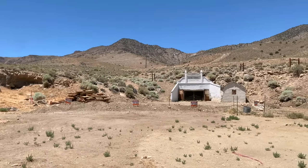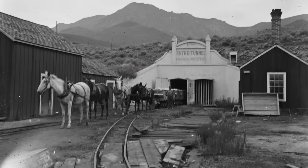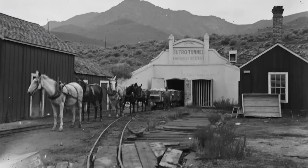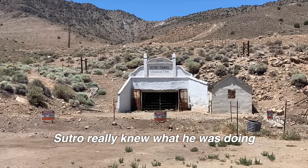Adolph Sutro picked the site of the tunnel entrance and sent out a surveyor to confirm the measurements. Then the surveyor came back and said, "Oh, Mr. Sutro, that's great. You were off a couple of feet, but you were really close." Sutro said, "No, you better go double check your calculations." The surveyor came back and said, "Oh, no, you actually picked the spot exactly." So Sutro really knew what he was doing.